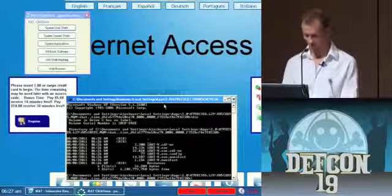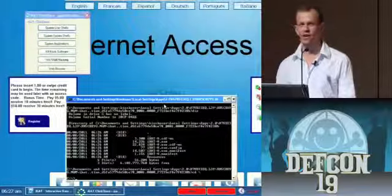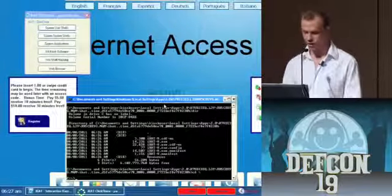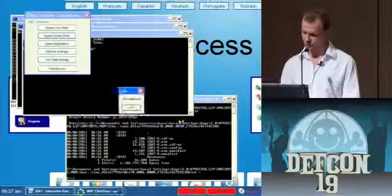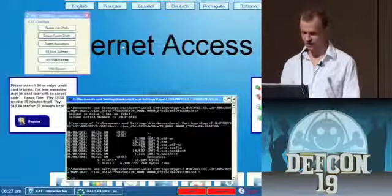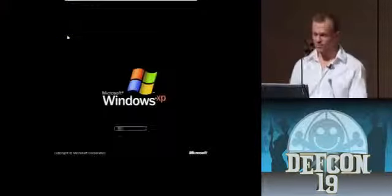Awesome, okay. But I'm Paul Craig. I don't want a fucking userland shell. I can't do anything in this. What I want is SYSTEM. So that's simple. I just click spawn system shell. Okay. Oh, let's try that again. Kidding me. That's what we get for doing live demos.